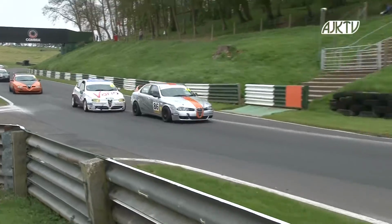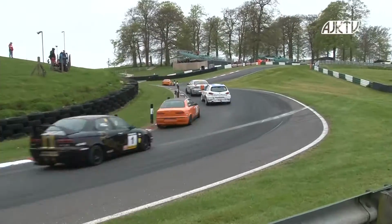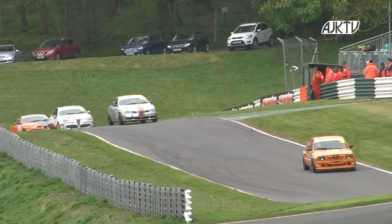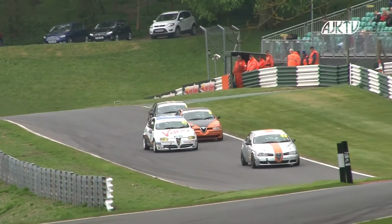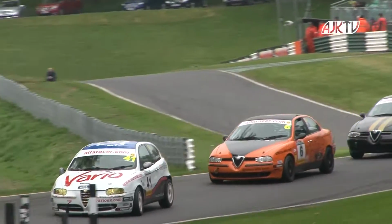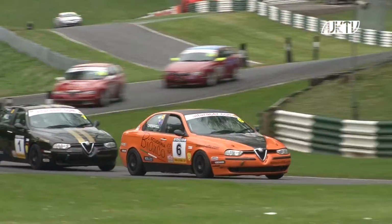Meanwhile, Browning puts himself to the inside of Bork, has to go to the outside to try and look for the cutback on the exit of the mountain. They're all touching the grass a little bit, and look at Cresswell. Cresswell tried to get past Browning, who got balked in the second part of the chicane, completely lost all momentum. That's now allowing Bork to escape a little bit further up the road.